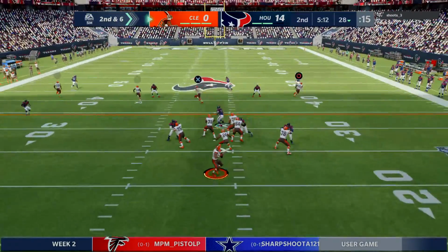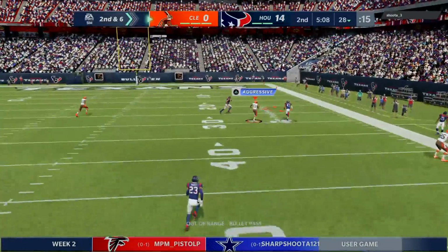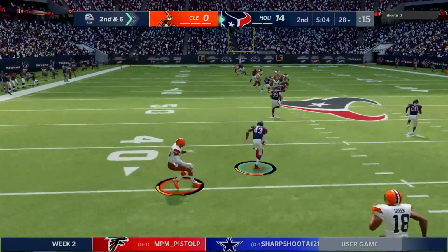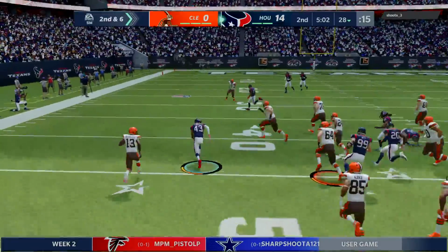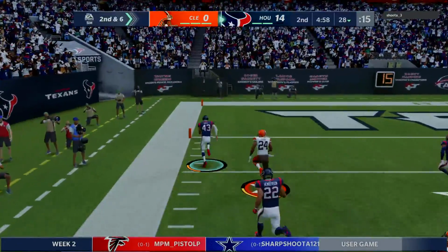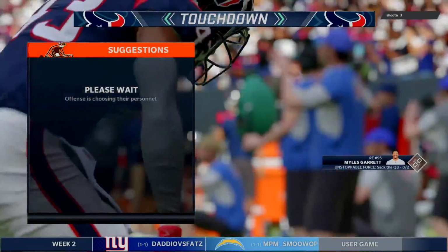Now this time he'll look to throw. He'll let it go deep for Beckham. Into double coverage, and it's intercepted. Picked off by Michael Davis. And he's free going down the left side. It's a foot race. And he will have touchdown.